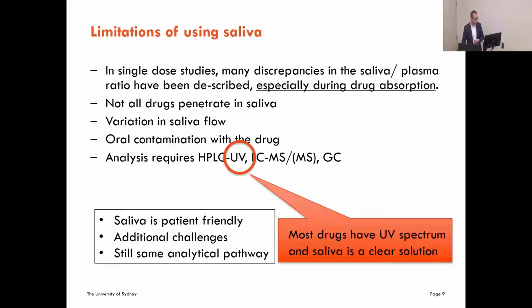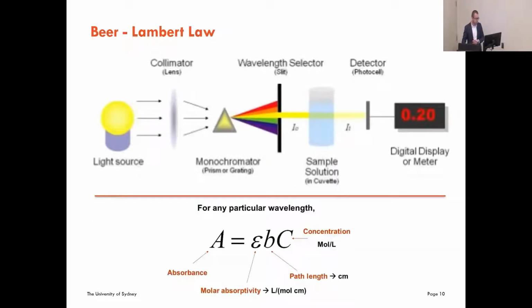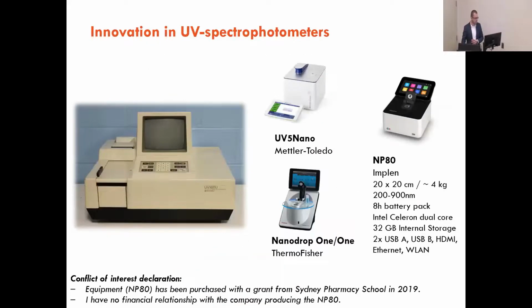However, if we look closely at UV, there may be some bright light in the future. You know, saliva is a clear solution, and if we look at the background behind the UV spectrum and the use of concentrations and absorptions, there may be something that can help facilitate TDM in an outpatient setting. And that is these types of NanoDrop machines.